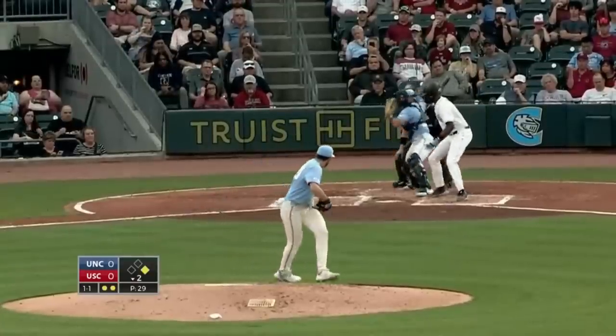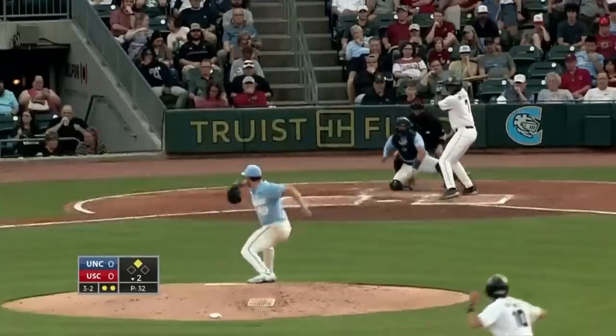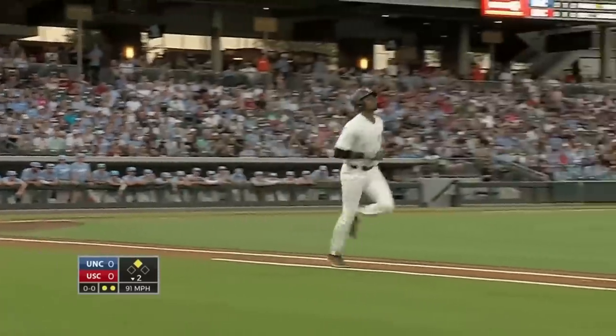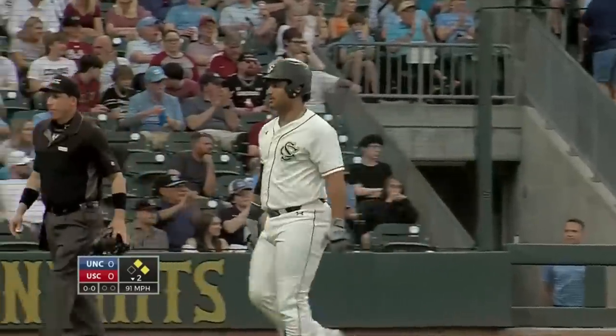Pitch on the way, runner going. It's up high. Throw down is not in time. Stolen base for Dylan Brewer. And that one's just a little bit low for ball four. Pitch on the way. Swing and a miss. He blows it by him at 91. He struck him out. And the side.